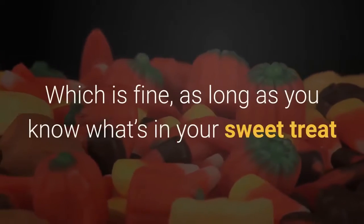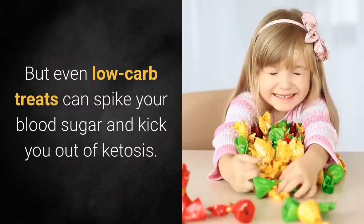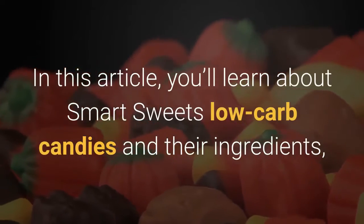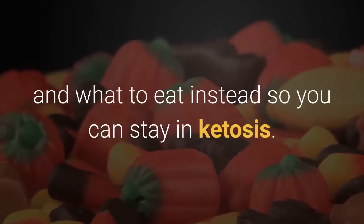Which is fine, as long as you know what's in your sweet treat and how those ingredients interact with your body. But even low-carb treats can spike your blood sugar and kick you out of ketosis. In this article, you'll learn about Smart Sweets, low-carb candies and their ingredients, what happens when you eat them on keto, and what to eat instead so you can stay in ketosis.